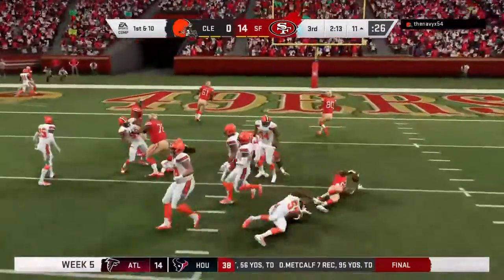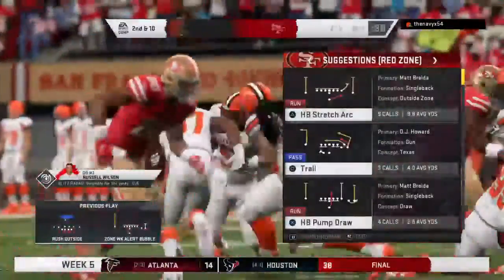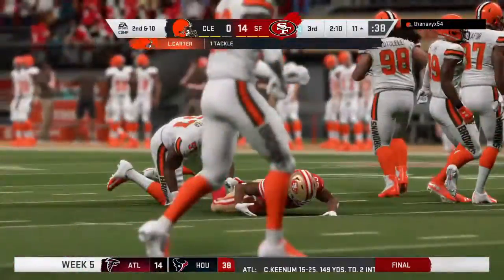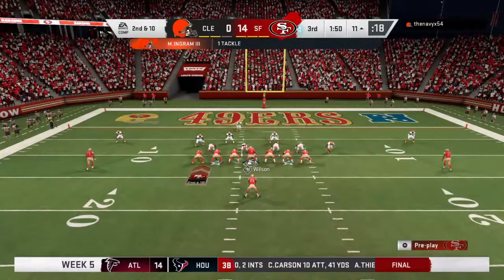This is Breida. And running room scarce here. He's going to be stopped in his tracks at the line of scrimmage. There to stop him on the defensive side, Lorenzo Carter. So after the run for no gain, here's 2nd and 10.